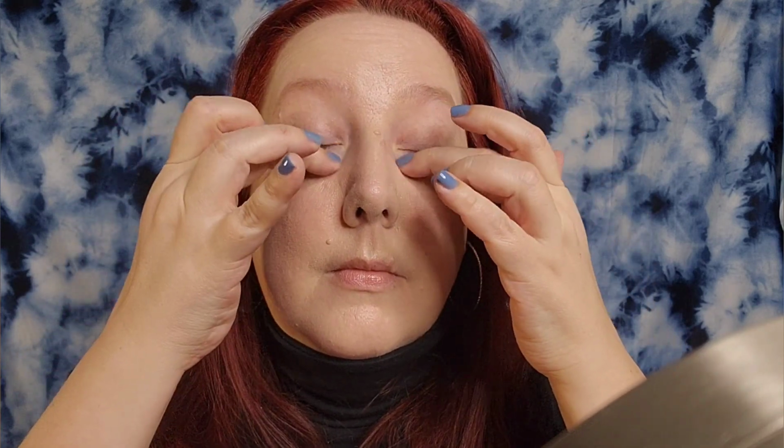Before I do concealer, I'm going to put this Milani eyeshadow primer on because I'm going to put some concealer on top of it. Oops. For concealer, I have the Essence Camouflage Matte Concealer, and this is in 10 Light Rose. It really cancels out the blue in my under eyes, really nice.